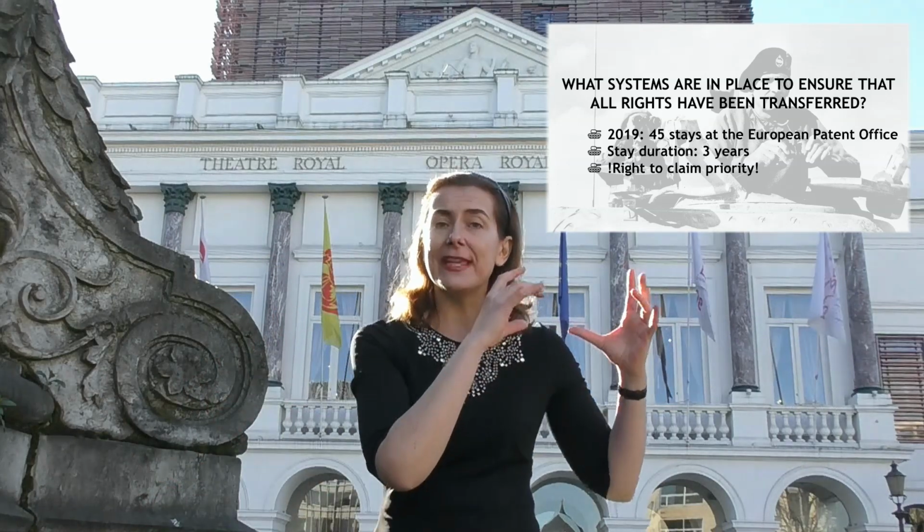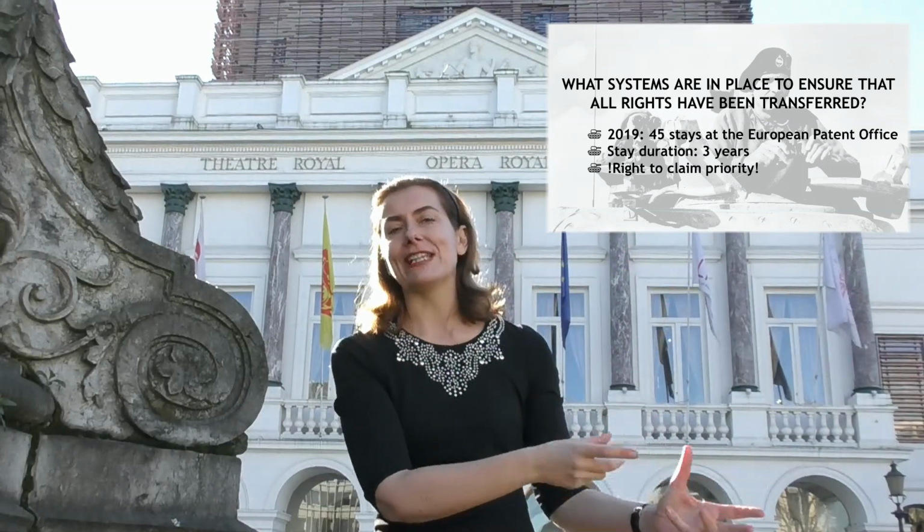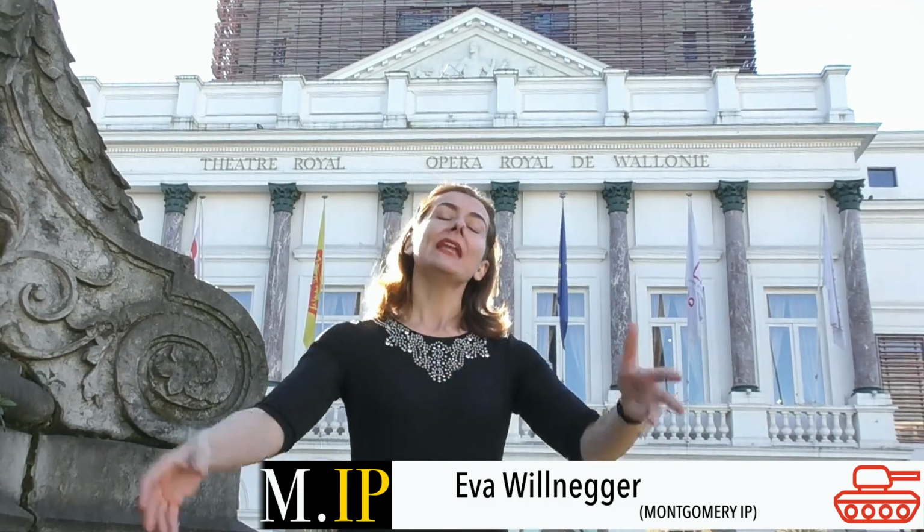And that's not only the IP ownership right, it also includes priority rights. We've seen 10 days ago that MIT has lost one of their key patents because the priority right has not been transferred in time. Good for them, they have other patent portfolios in place. That's the importance of having a patent portfolio strategy.